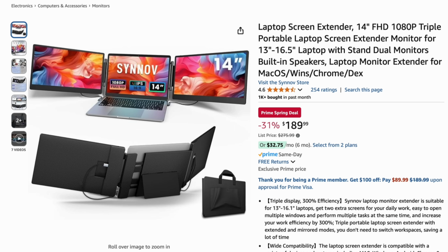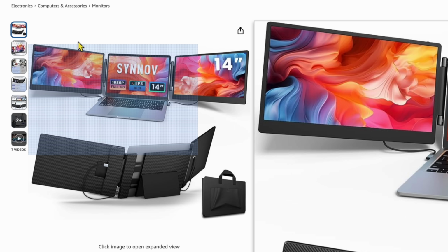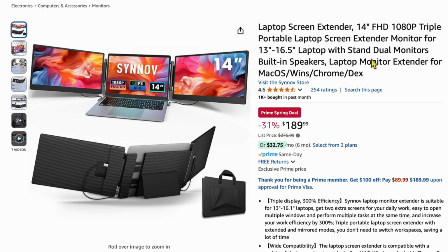The next one is more of a novelty until you start using it, and it's not worth a ton of money. But the reason I like this one, take a look over here. This is going to be the laptop screen extender, 14-inch. So what this is basically is it gives you two extra screens, one over here and then one over there. You can see them. Two 14-inch 1080p screens that you can put behind your laptop. 189 bucks, so it's 31% off right now, usually $275.